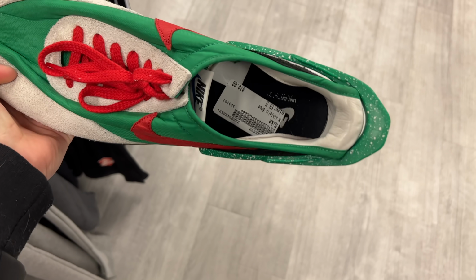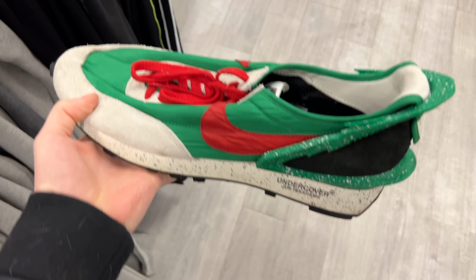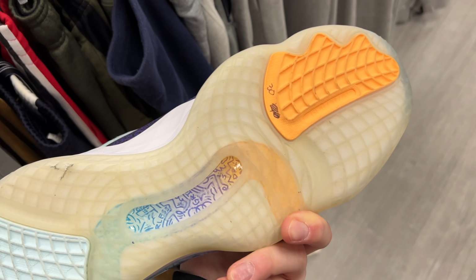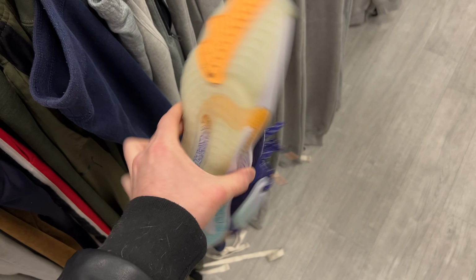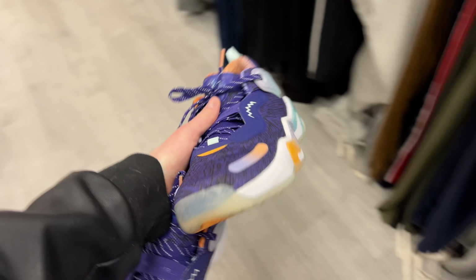Undercovers. Size 15.5, 70 bucks. Probably no go. I think these are Donovan Mitchell's. Really good condition. 30 bucks? Ooh. I have to grab these, size 12. I think I'm gonna grab them. Yeah, definitely grabbing these.